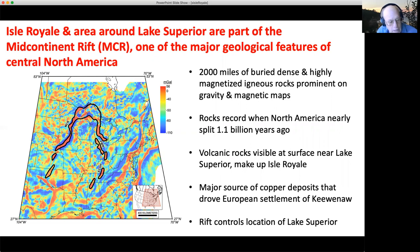One arm goes down all the way to Alabama. The other arm also starts in Lake Superior and goes all the way down to Oklahoma. This geologically records when North America nearly split apart 1.1 billion years ago. Had it succeeded in splitting apart, it would have developed an ocean right there. A lot of what we can see are the volcanic rocks near Lake Superior, and actually one of the best places to see them is Isle Royale.